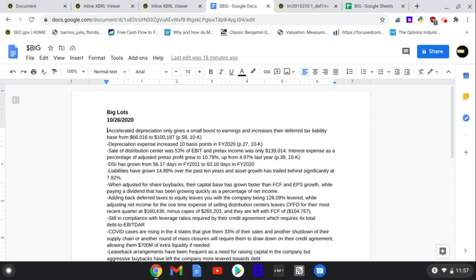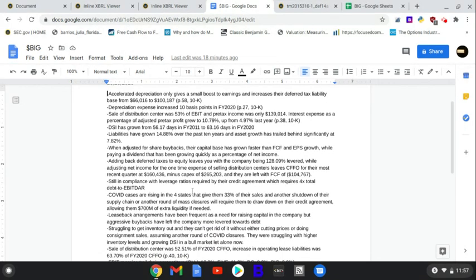Adding back deferred taxes to equity leaves you with the company being 128.09% levered, while adjusting net income for the one-time expense of selling the distribution center to leave CFFO for the most recent quarter, and I just covered this a minute or so ago, leaves you with negative free cash flow of $104,767,000. Although they are still compliant with their leverage ratios required by their credit agreement signed in 2018, which requires 4 times total debt to EBITDA, EBITDA being earnings before interest, taxes, depreciation, amortization, and rent.